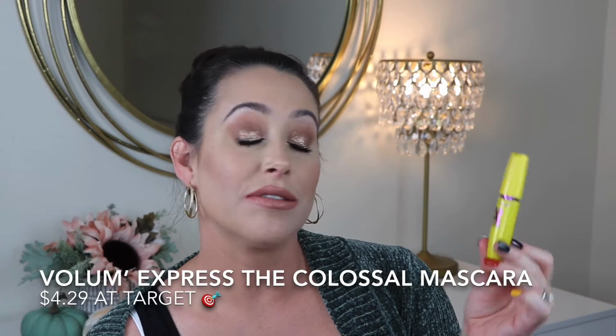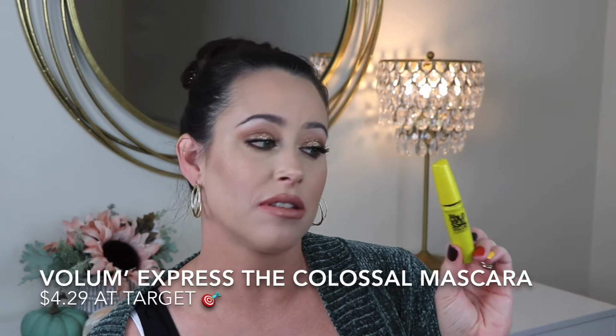Moving on to eye products, my all-time favorite mascara from Maybelline is the Colossal Volume Express. This is the original. I always get the shade Glam Black. I've been using this for a really long time. I mentioned this in my favorites video for my top drugstore mascaras. This has a collagen type of formula, and the applicator is very, very fluffy.